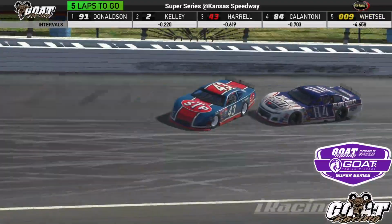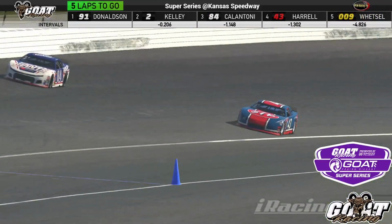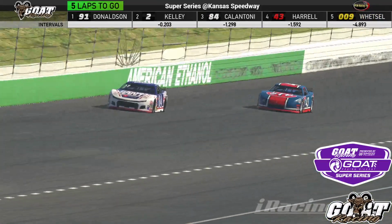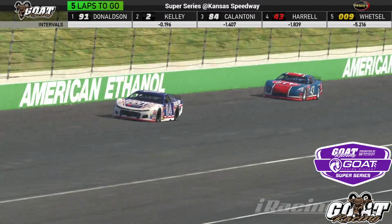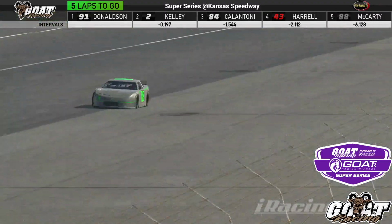Oh, hold on. He gets it off the track. We stay green. Tried it off turn 1 there, saved it. I don't know how he did it, but Harrell's chances are all but gone, smoke and mirrors and out the window. Calatoni in the same situation.